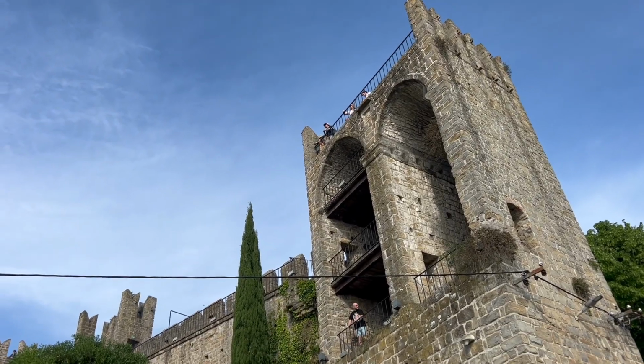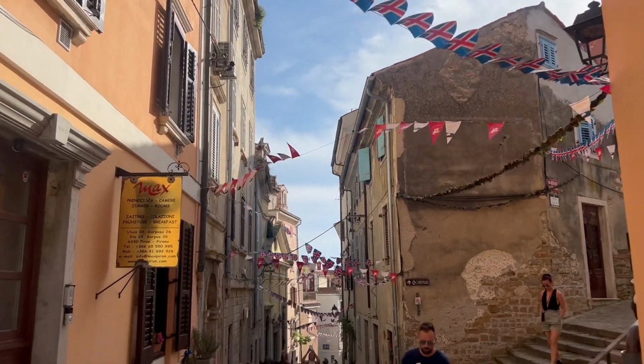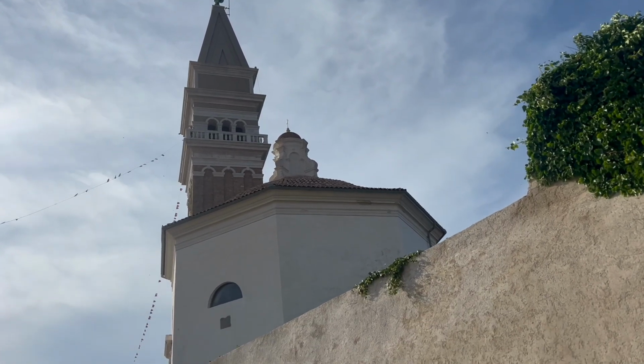You can climb the towers of the walls to get a great view or climb the bell tower of the church, which is what we went for.